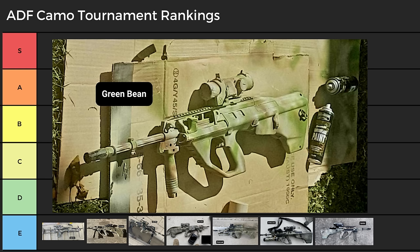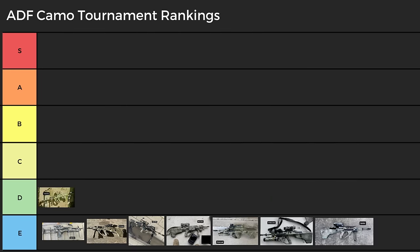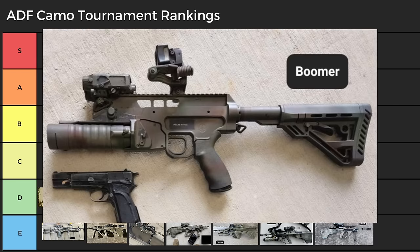The photo is potato quality. There's some decent colors used. I'll give Dig some credit for using a Knight's Armament vertical foregrip, but I just can't tell what's going on. Sorry, D. Next up is Boomer. First of all, I'm going to credit this Dig for being the only one to send in a painted standalone grenade launcher. But outside of that, the paint job needs a little bit of love.